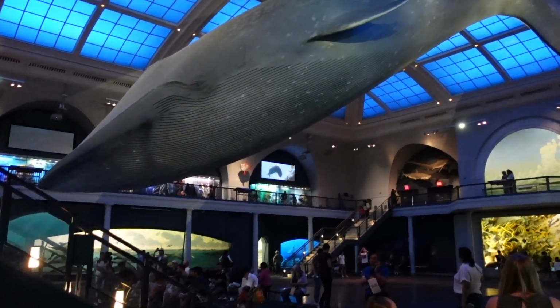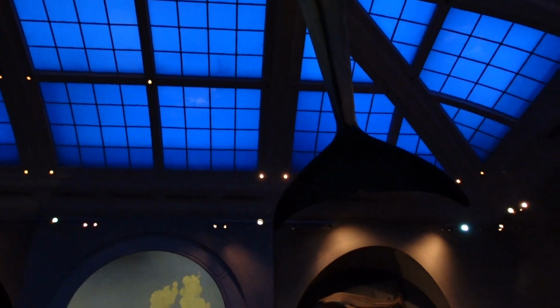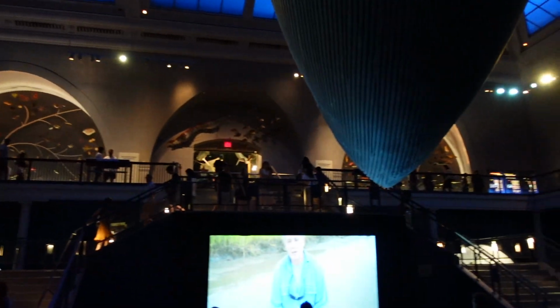Actually, we're now on the first floor here underneath the big blue whale. And we're just waiting for Court to get down from the elevator. So there is an elevator here so you can get strollers and wheelchairs down right there. There's also staircases all around to get down to the lower level.